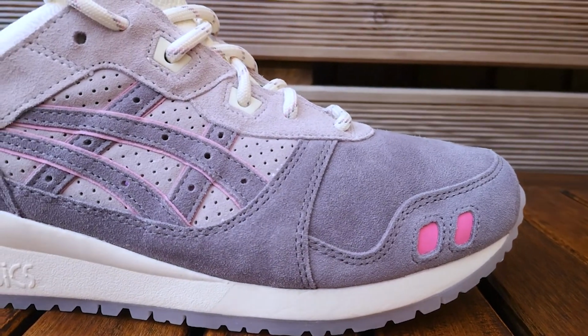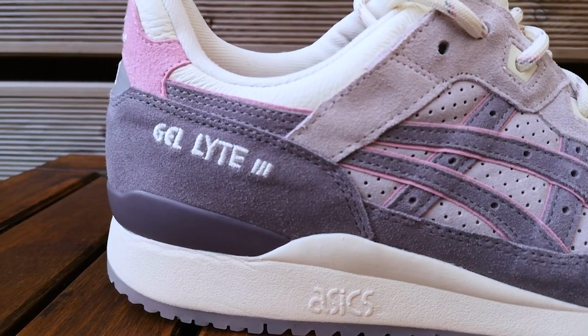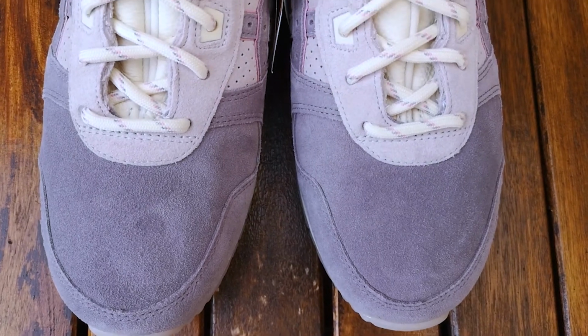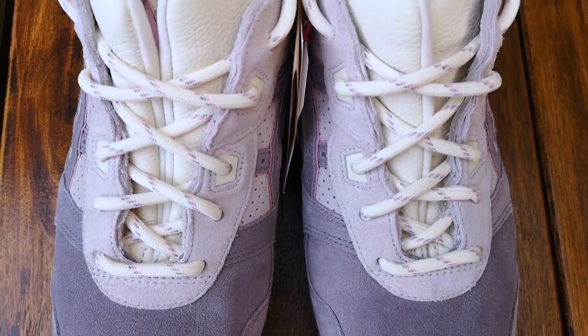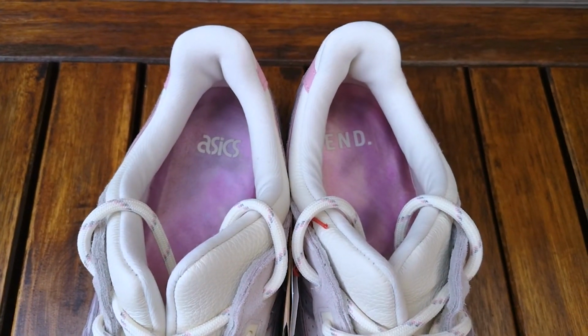Like I said, the Gel Lyte III is very comfortable, and despite it being a fraction oversized, I do find these exceptionally comfortable, and I can feel my feet wrapped around these soft materials, and this is also probably due to the design of the split tongue. Although the Gel Lyte III was originally designed for sporting performance, this is clearly a lifestyle sneaker, and I would say this is great on foot for long durations, but you probably want to avoid wearing them in poor weather conditions as it would stain very easily.